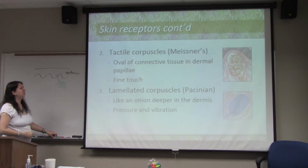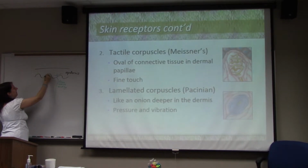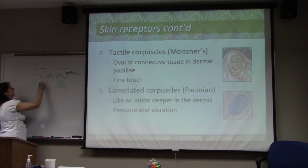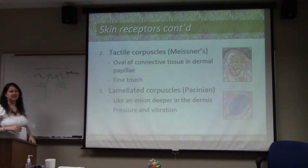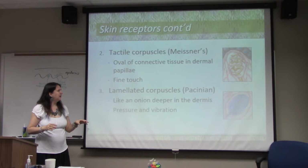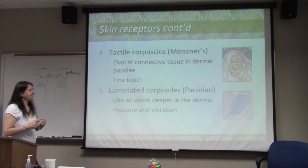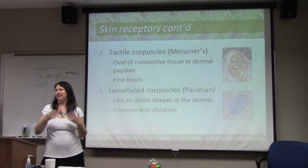Second type is tactile corpuscles. These used to be called Meissner's corpuscles. They are in the dermal papillae. There's a dendrite coiled up in an oval. Do you know what tactile means? Sensation, usually touch. Okay. So these are your basic light touch receptors, only they're not everywhere. They're most concentrated in the really sensitive areas like fingertips and the face. So if you are, say, just brushing your hand against the desk, you're stimulating the tactile corpuscles.